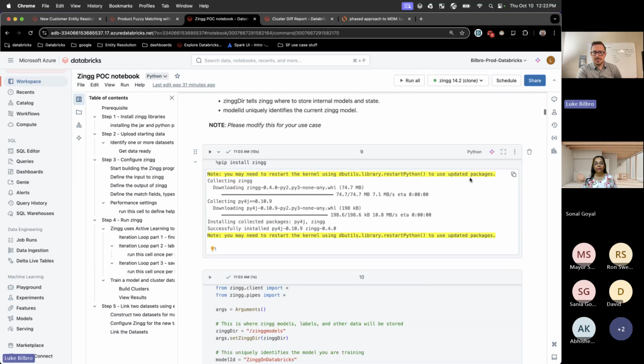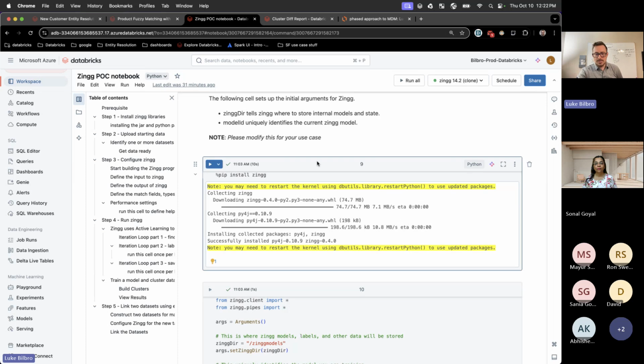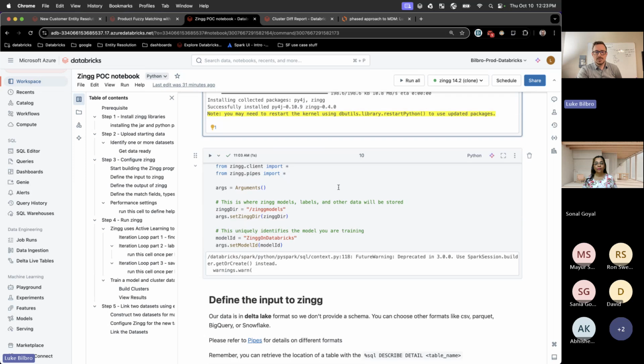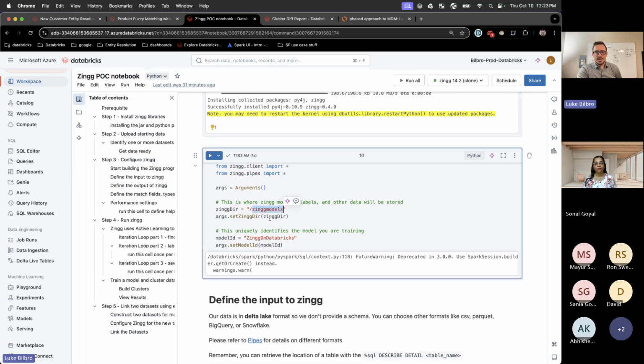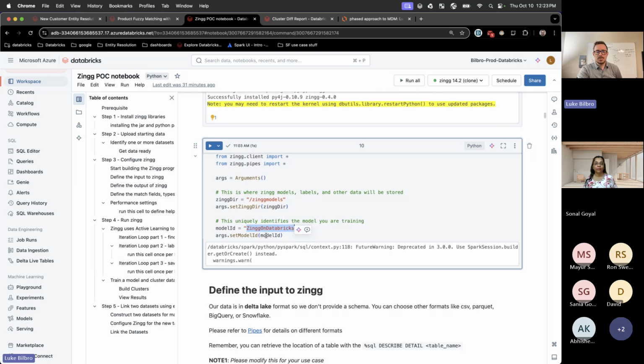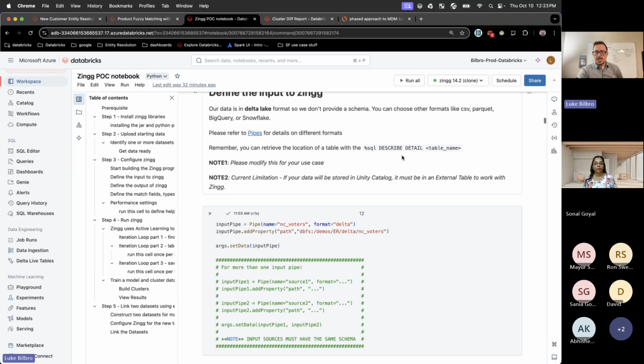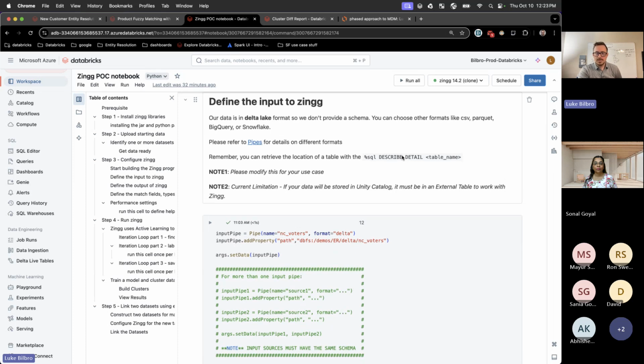Go through the basics of installing and configuring Zingg. So, pip install to get the Python library in place, setting up your model directory, or your Zingg base directory, and then the model that you're going to work on, with some text to explain what we're doing here. Defining the input to Zingg. This is usually maybe the next place that takes a little bit of discussion with anyone I'm presenting this to.